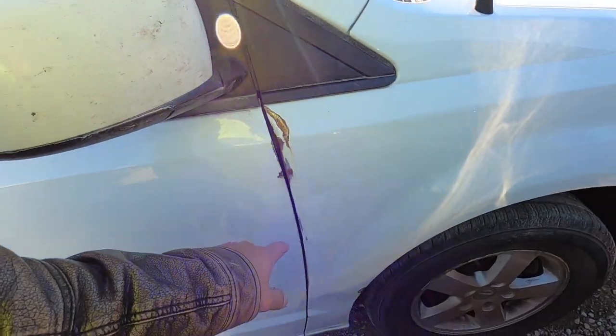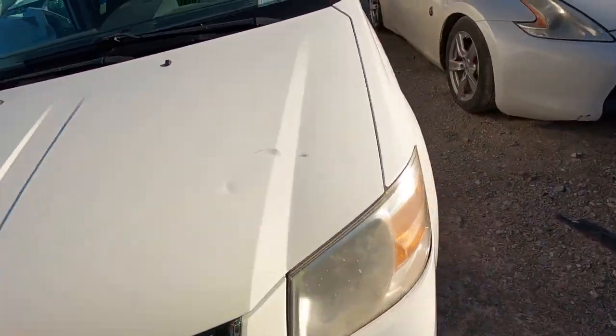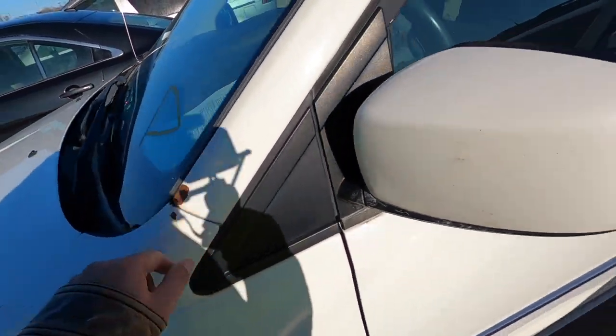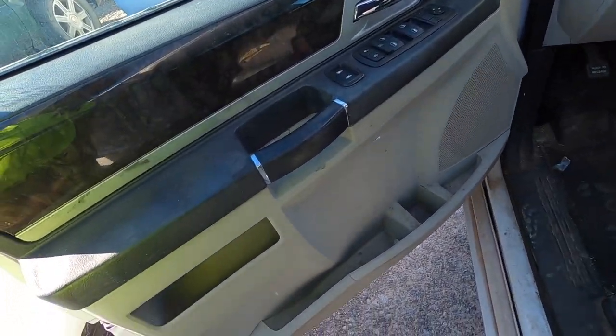That's why it's important to come out here and look in person, to get a better idea of what you're actually getting ready to buy or what you're thinking about buying. Damage to the A-pillar. A little bit of rust. Woo! Good night.